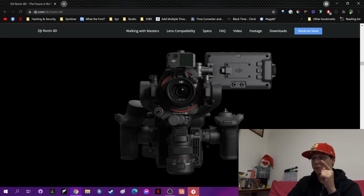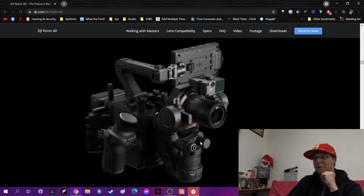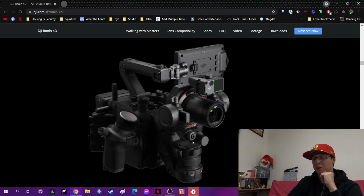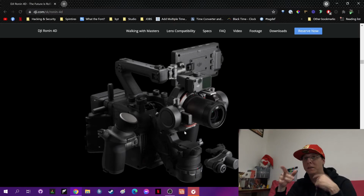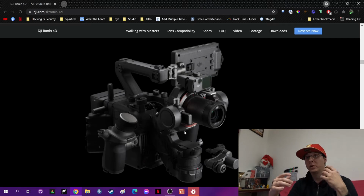Let's go back to here, right? As you can see in this area, if you see this little animation, that focus motor is going up and down. That means they are thinking ahead of allowing not only DJI lenses to be mounted in, but basically any lens you want, with preparation for external focus pulling via motorized gears.